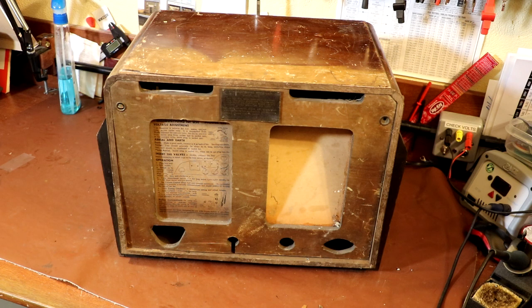So that was the reason that I bought this radio. I knew that it was in poor condition to start with. But as you'll find out, it's more than just in poor condition. This radio isn't quite what it appears to be.